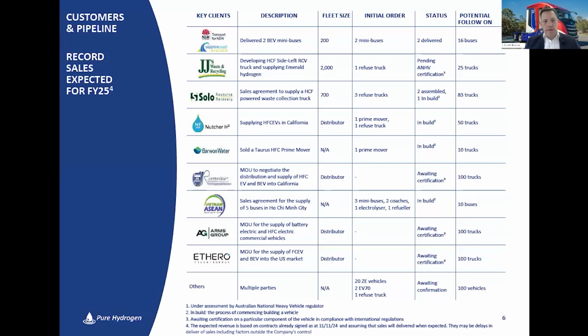So here's some of the customer pipeline. There's no doubt that this has been building for some time. I'm not going to go through all of them, but we certainly expect record sales for the FY25 financial year as orders get delivered and converted into revenue.